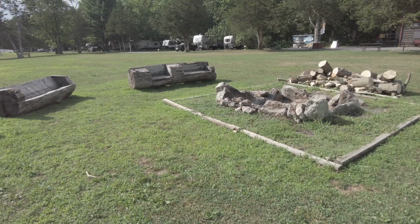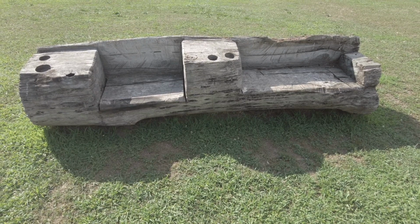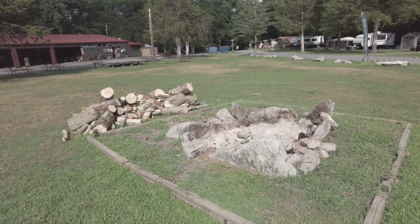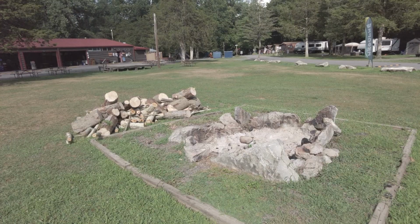I have to say, this is one of my favorite community fire pits. Check out this bench. It even has cool dugout cup holders. And they have firewood here for you as well. So come on out, build yourself a fire.